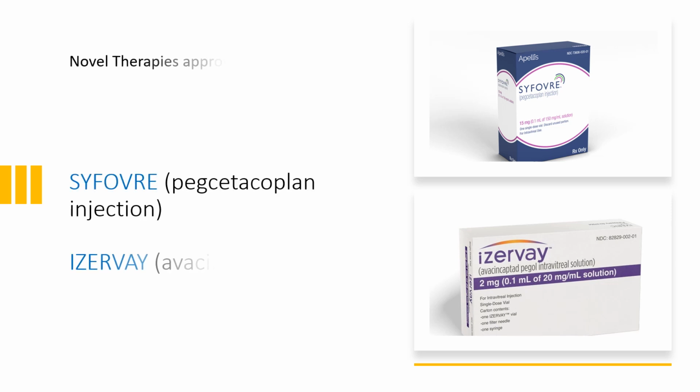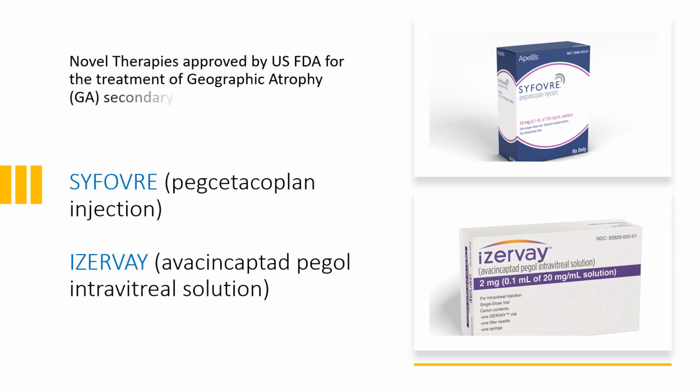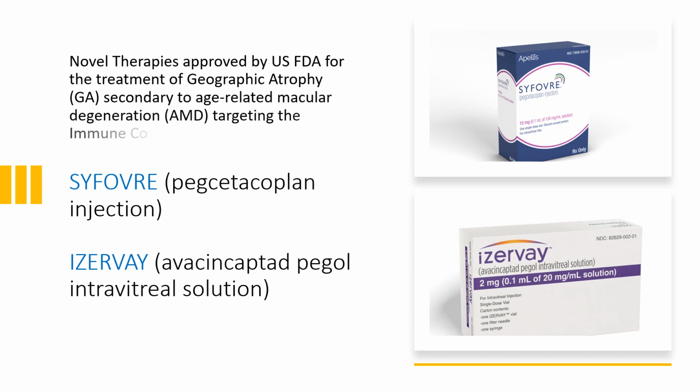In 2023, the US FDA approved SYFOVRE, which is pegcetacoplan, and IZERVAY, which is avacincaptad pegol, for the treatment of geographic atrophy secondary to age-related macular degeneration, or AMD. Both products have a novel mechanism of action approved for this indication by targeting the immune complement system. Let's discuss a little bit on geographic atrophy related AMD and how SYFOVRE and IZERVAY are different.